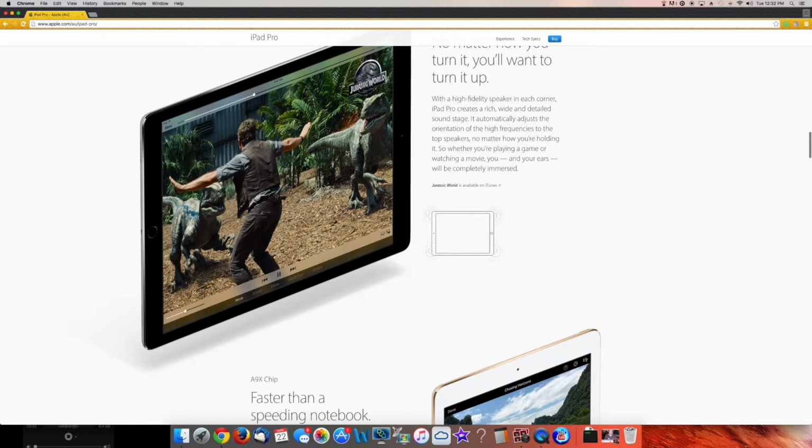This is a video of Jurassic World. And you can see as you flip it, there's the speakers there, as you see the iPad flips.